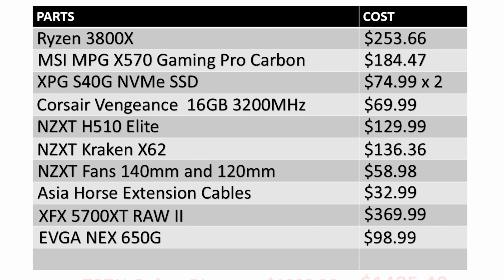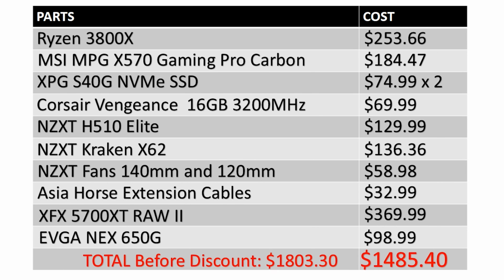Our total before the discount was $1,803.30. After discount is $1,485.40. So we saved close to $320, which is about 20% of our total cost. I know this is a pretty pricey build, but this one is a really good looking build. We really went for the aesthetics on this one.